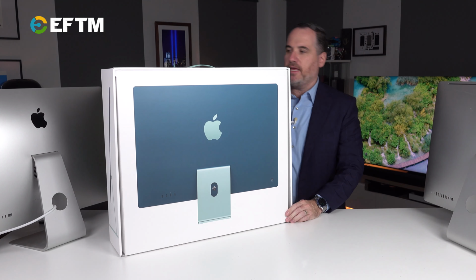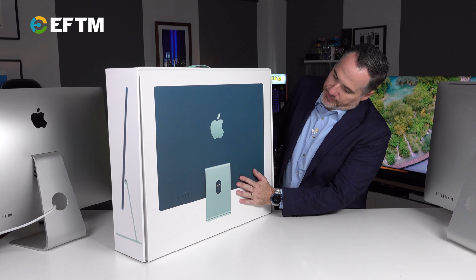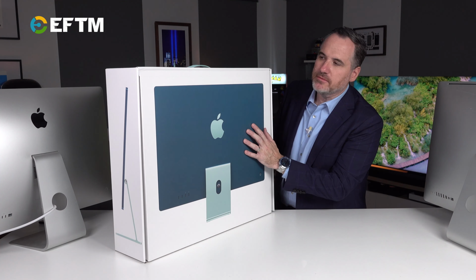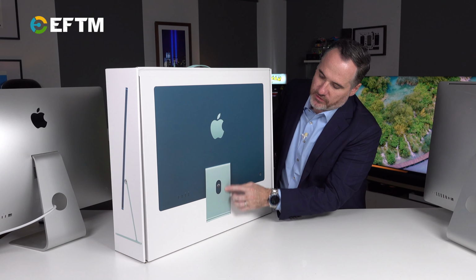All right, so you can see here, I've been sent for review the green. It doesn't look green. And I'll be interested to see what it looks like on the inside, but it's a very blue-green, and this is a more green, the light.